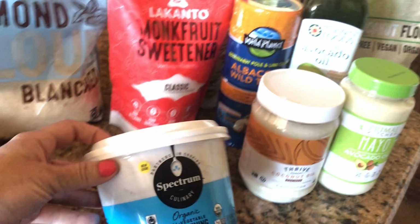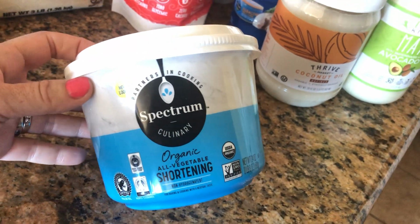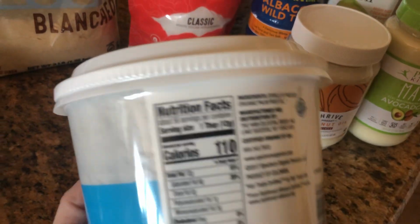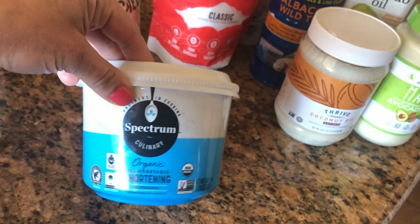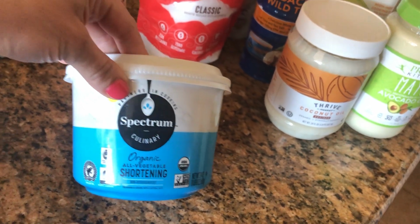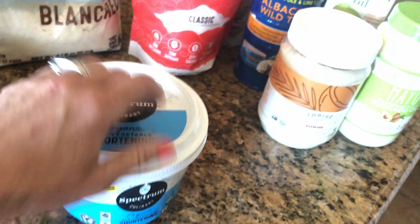All right, this is organic, all vegetable shortening. So I like to use this in my keto baking. We do not want to ever use regular shortening, which is hydrogenated. This is made from organic palm oil. And again, they have this at Whole Foods, but I've also found it at Walmart, of all places. So look around local health food stores and stuff. Lasts forever.